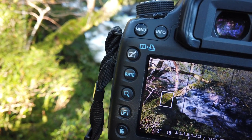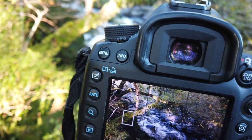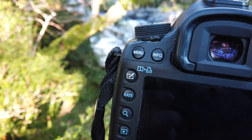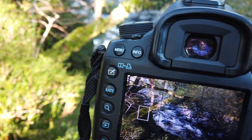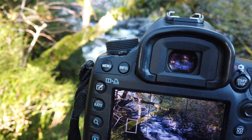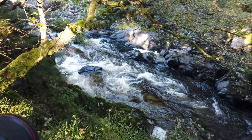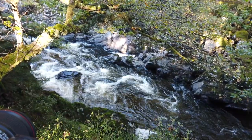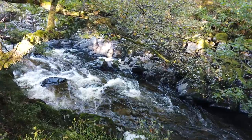I focused on the tree itself, and I'm at f/18 to try and give it quite a wide depth of field. And yeah, I quite like that. It's not too bad. I'll probably crop away a lot of this stuff up here, make it a 16x9 again. But I like that, especially with the little patches of light coming through on the tree and on the opposite bank there.